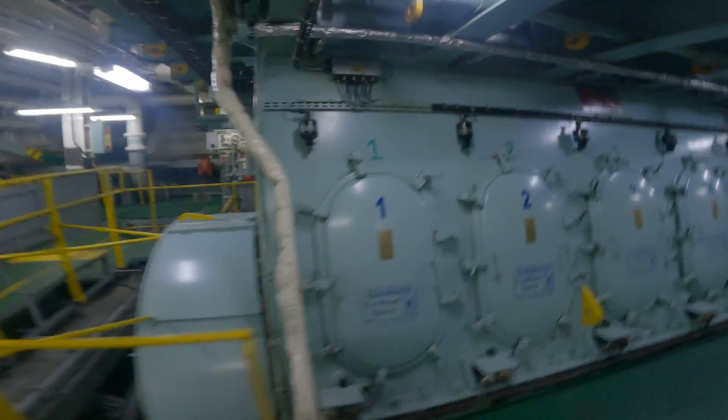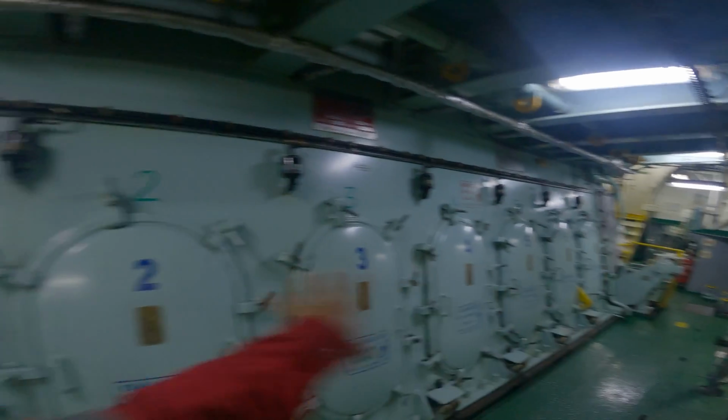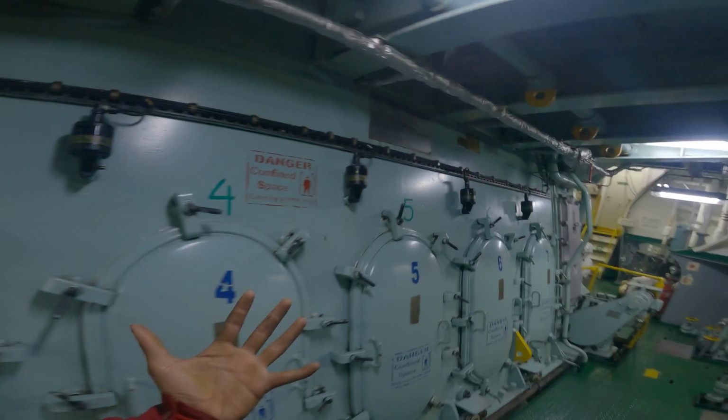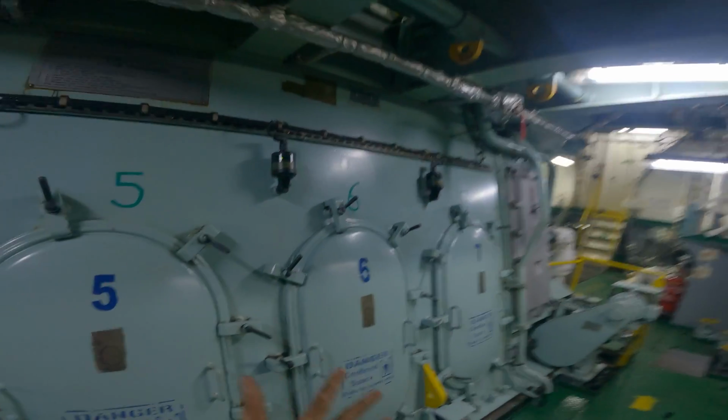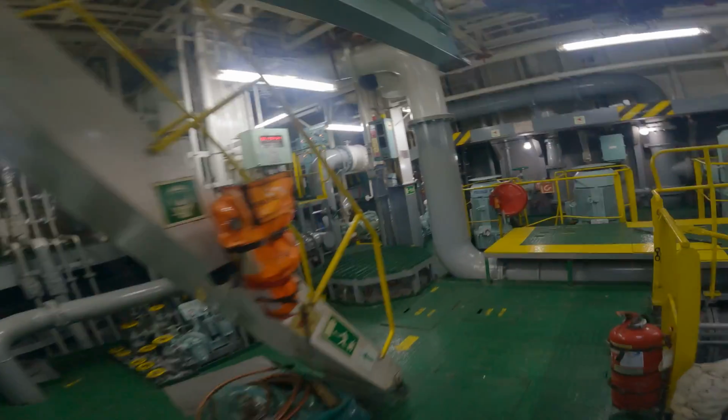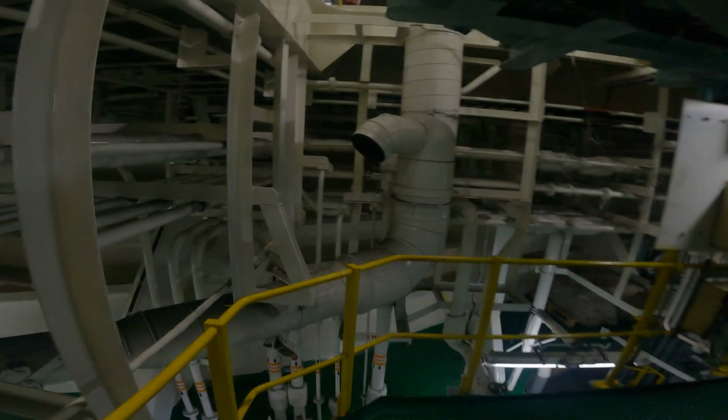Right now I'm showing you the crankcase doors of our main engine. There are seven crankcase doors, meaning a seven cylinder engine. So this is an MC engine, guys. For any crankcase inspection, you have to follow the procedures and you can open this door and go in and do your crankcase inspection.